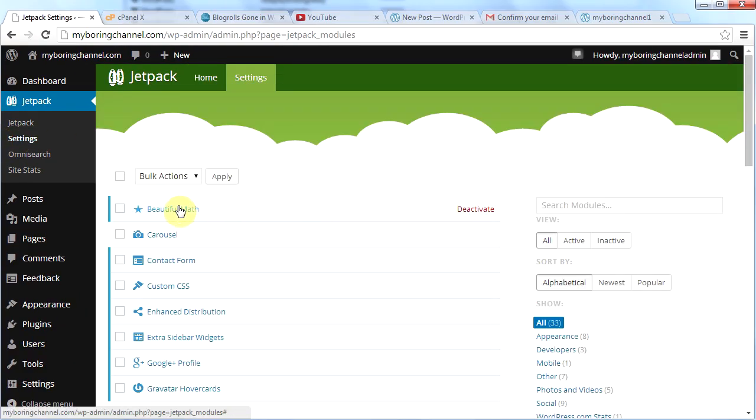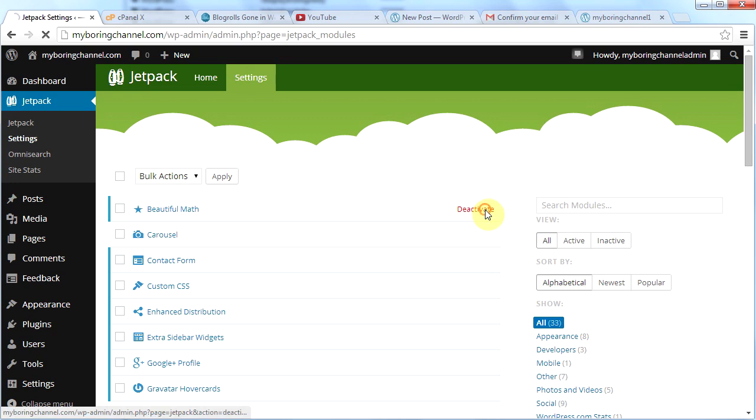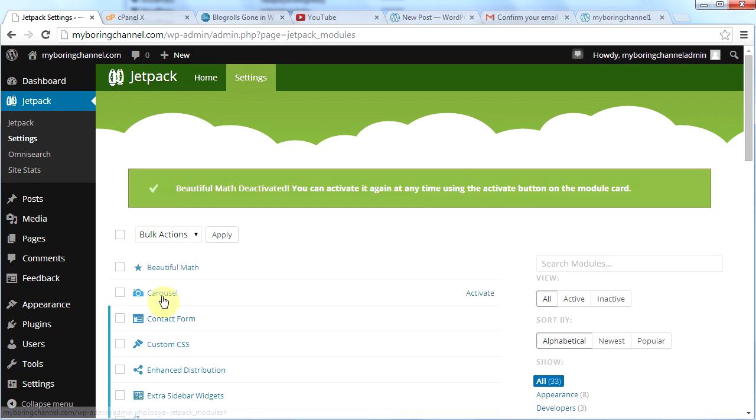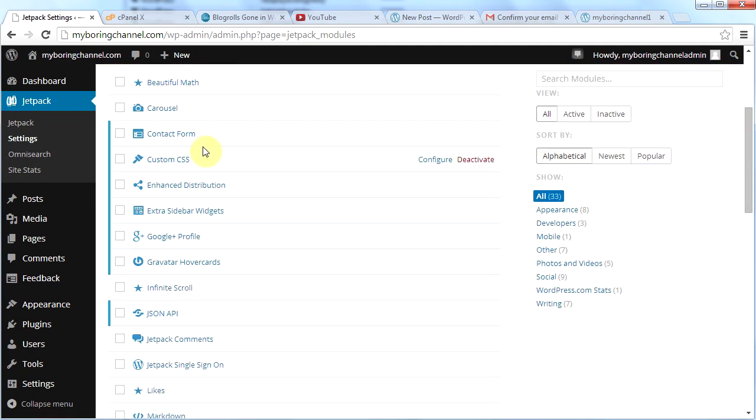Okay, I don't want to use beautiful math. If you want to see what all these things do, you can click on them and see what they do. But I know I don't want to use beautiful math. I don't want to use carousel, but carousel could be cool if you're a photographer. I am going to use the contact form. I am going to keep this custom CSS option available. I'm going to leave enhanced distribution on. Extra sidebar widgets I'll leave on. That'll give me more options to put in my sidebar.